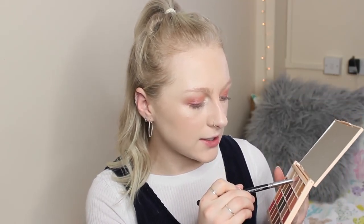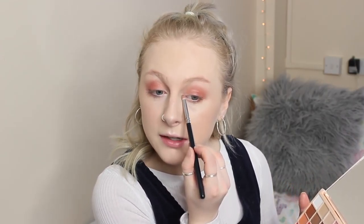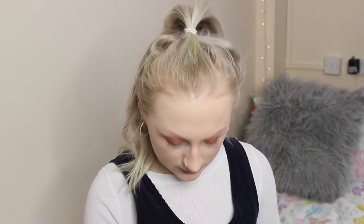It looks like a highlighter. It's absolutely beautiful. I'm just going to take it on a tiny little pencil brush and just dab that onto the inner corners of my eyes. But it's just so pretty. I might actually try using it as a highlighter one day. I feel like it would definitely work. So that is my eyes done.